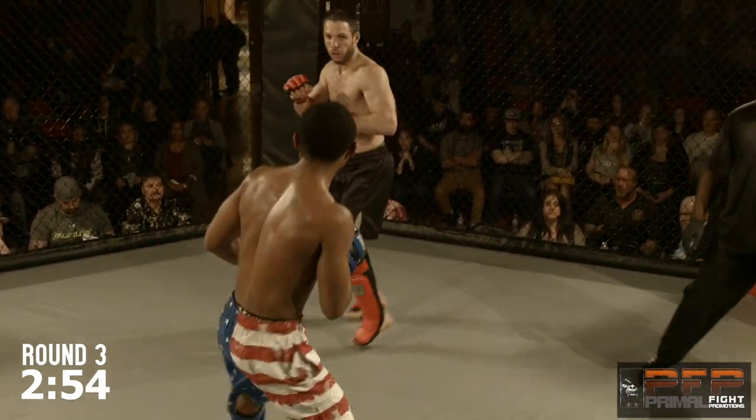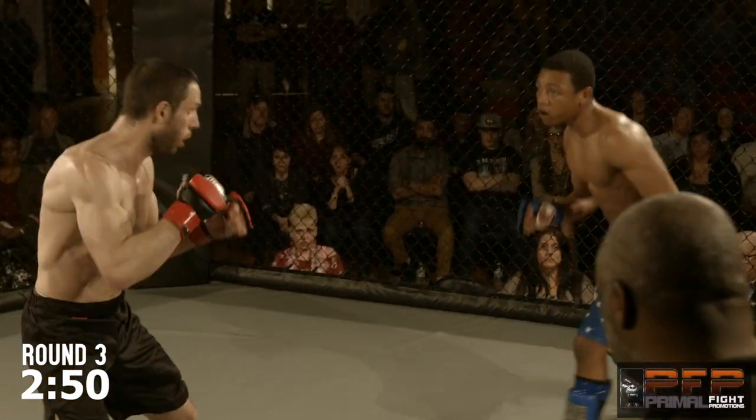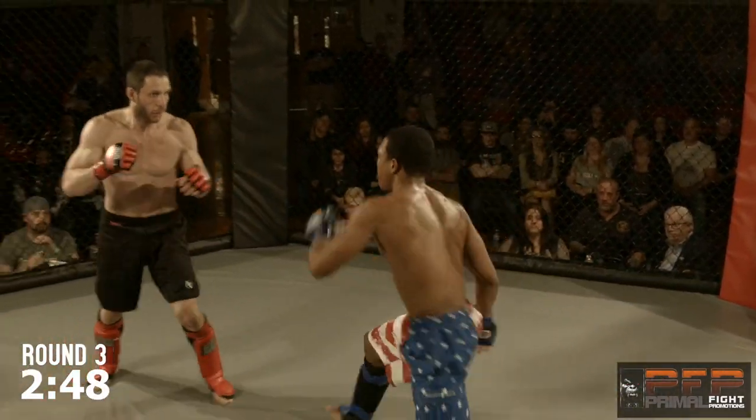Okay, Chuck's corner looking to tell him to let his hands go. Oh, good movement there by Seth. Seth moving around a lot this round. I think he knows he has to. He wants to stay off the cage.